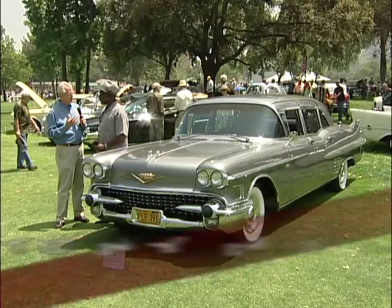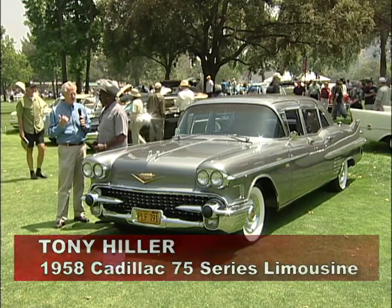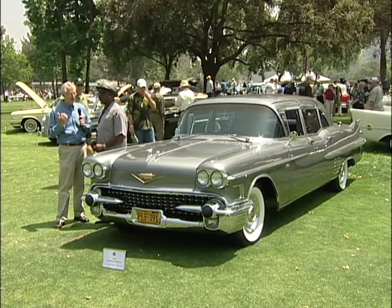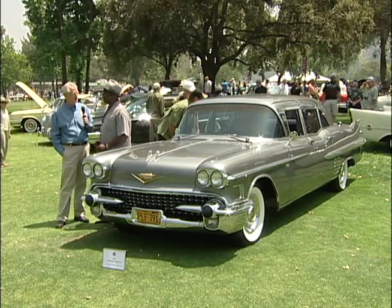Tony Hiller, I'm walking around the show today and thinking, I need to be treated with style and dignity, and how would I do that? Well, I think it would be to go for a ride in your 58 Cadillac limousine. This is an incredible car. Most definitely. How did this come into your ownership, and what was it like when it arrived?